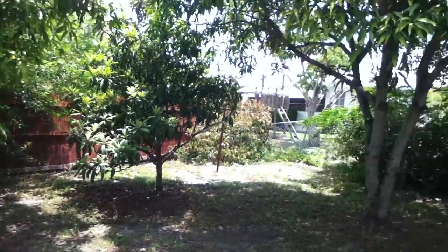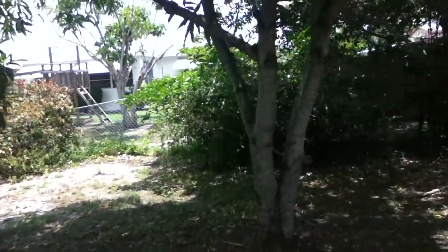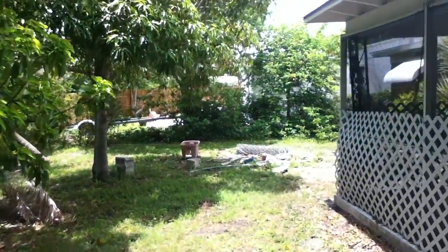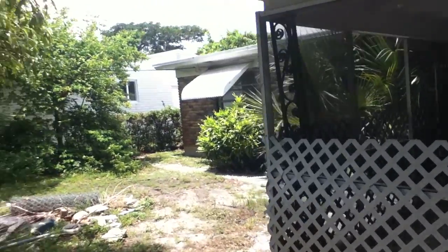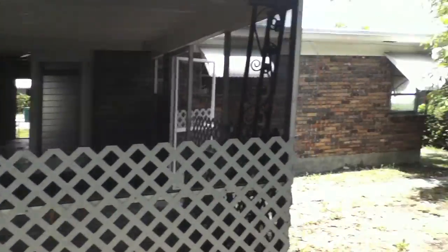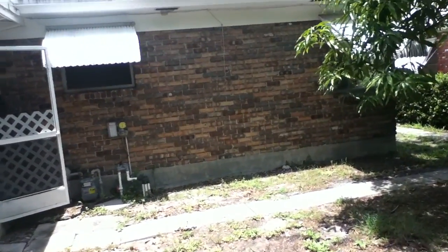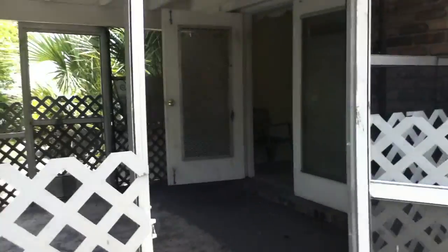Looks like a mango. So, pretty cool yard. Brick finish all the way around, I guess, on the building. It's real pretty back here. All right, I think before my battery dies, that concludes this video tour.